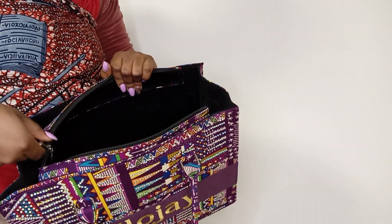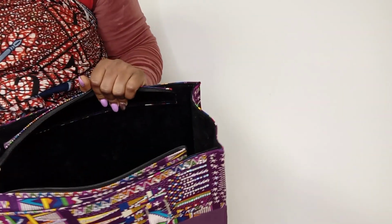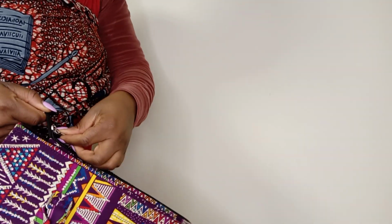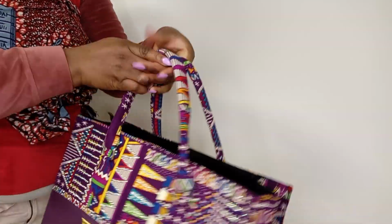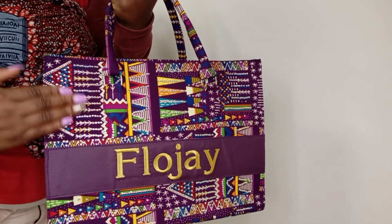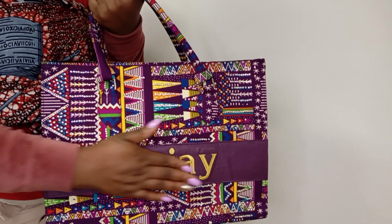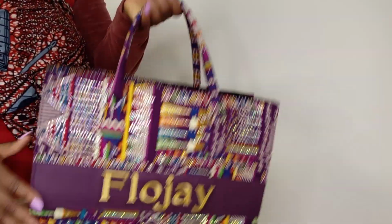And the handle is amazing. It has an inner pocket. And they add an inner zipper. The zipper is very strong. Very strong. And then there's this bedazzled kind of, and my name is written on it, Flor J. So if you want, I can write your name on it as well.